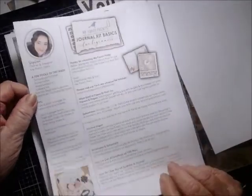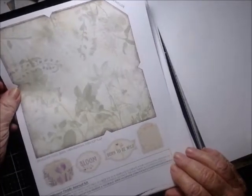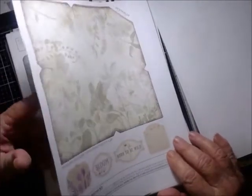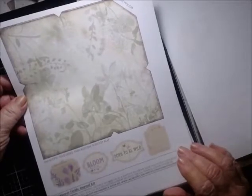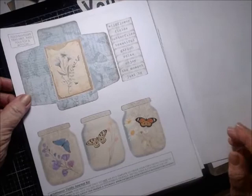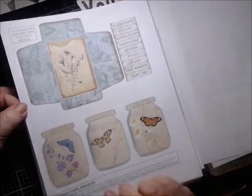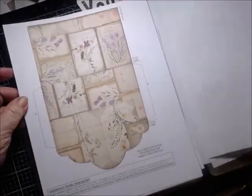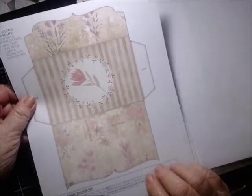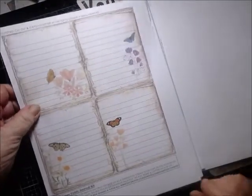But this is Wildflower Journal Kit, and I probably got them mixed up. And I just realized that. Maybe not. We'll see. This is the Wildflower Journal Kit, which is absolutely stunning. The camera is not picking up how amazing these colors are. I just love her patterns. I love her designs.